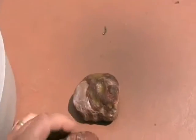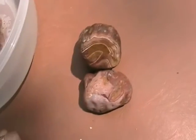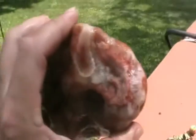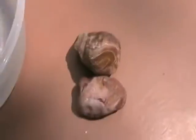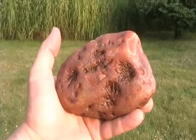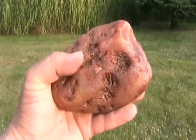Okay, we gotta find more. So let's do it. More like this one. More like this one, please. Or like those, only that big. There's some nice late afternoon sun on it.